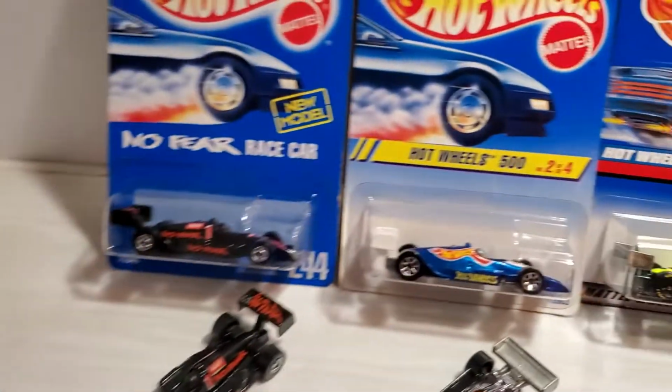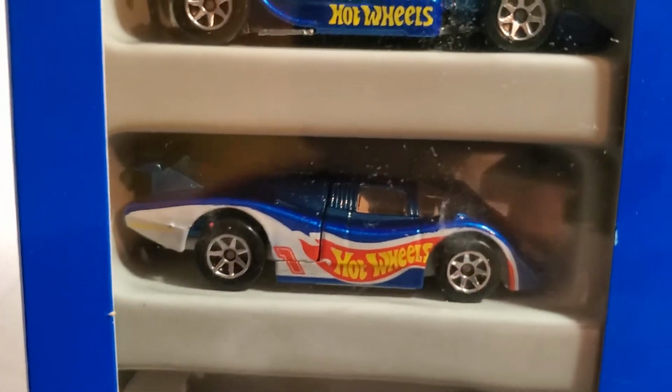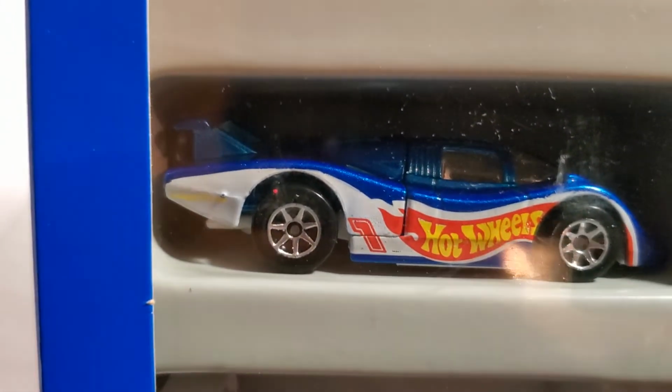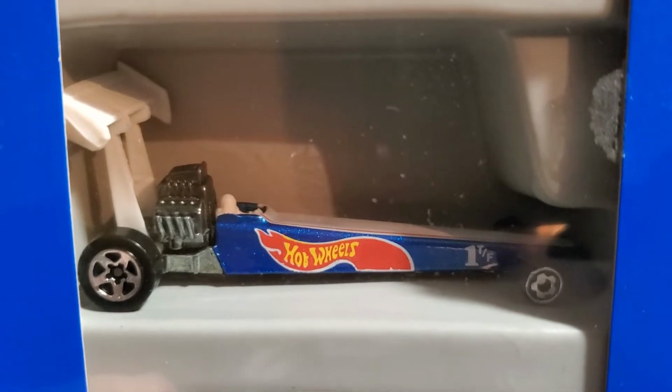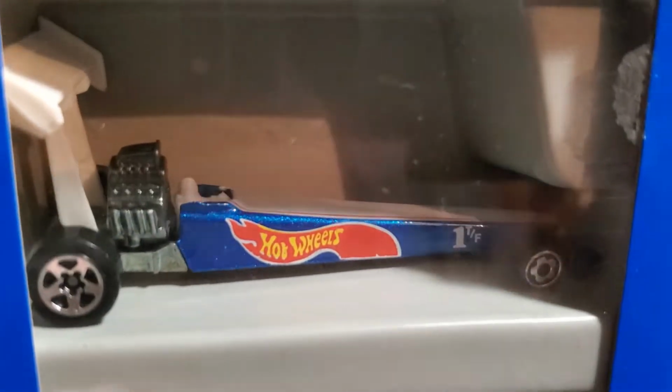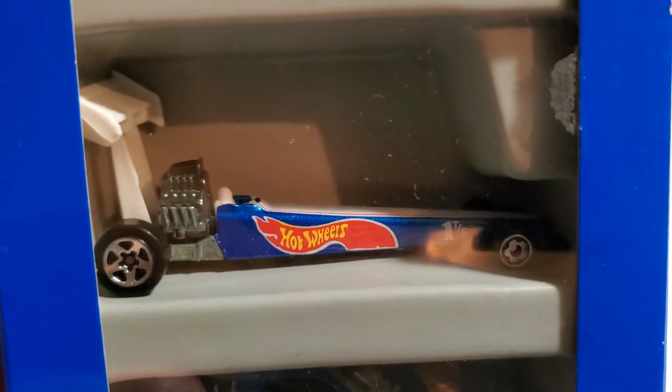So it's essentially the same car as you see there, but it's in a 5-pack that includes the Chevy Lumina stock car. It has the Soul Air, which is a fantasy vehicle, but this rear hatch, you see, opens up. And then they came up with a dragster. And this is the first style of the dragster that they came out with.